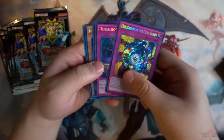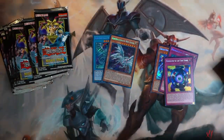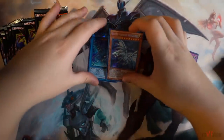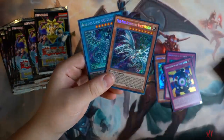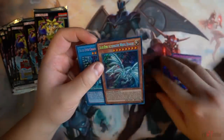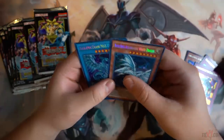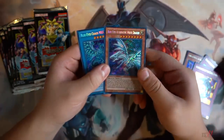Cool, and we haven't pulled a single Secret Rare Blue Eyes White Dragon yet. I'm gonna see how many copies of that we can pull. Oh my god. Oh my god. Two copies of the ultimate Blue Eyes Alternative White Dragon. Delicious. Wow. Guys, need one more to complete the set, man. Holy macaroni. This special edition was insane.